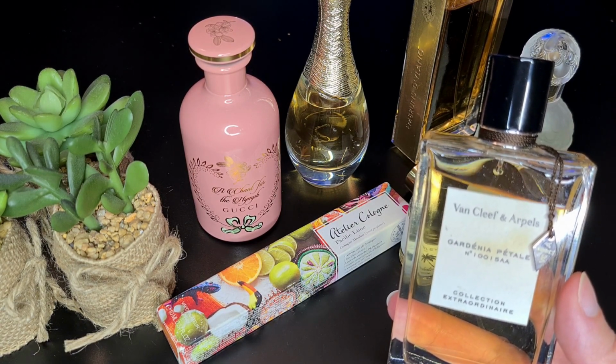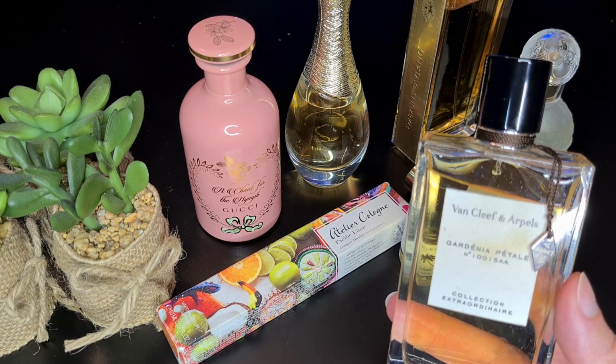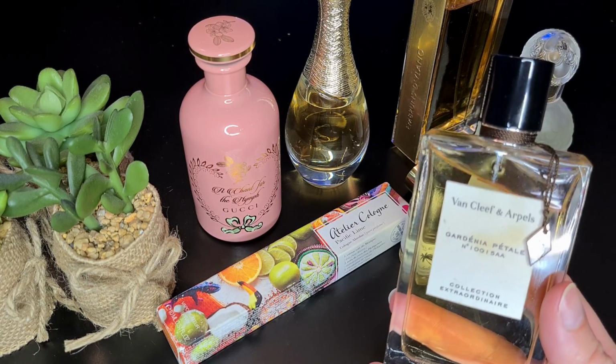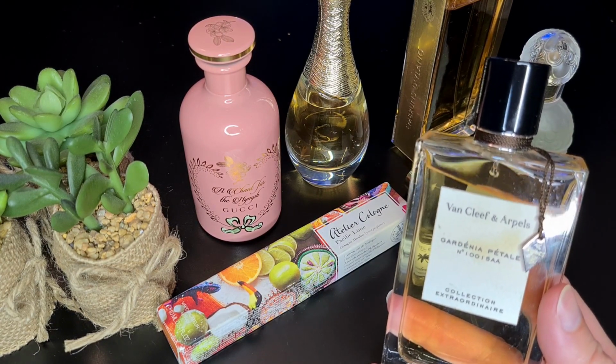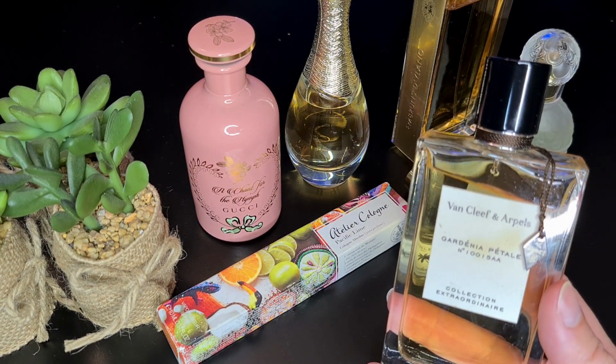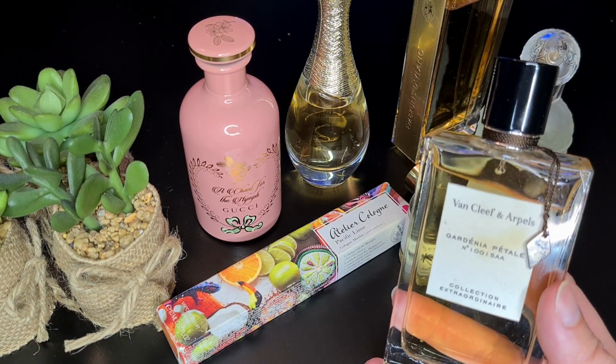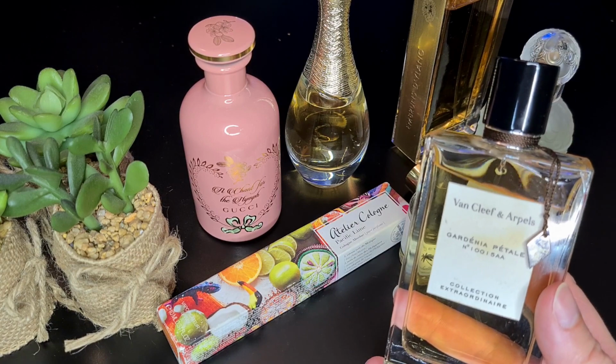On me, it's really warmer. On my skin, it's a warm Gardenia. I don't know if it makes sense, but it's really beautiful. I love it as much as Chanel Gardenia, so that is to say that it's a good fragrance that I really enjoy. And I'm really glad I rediscovered it this month.